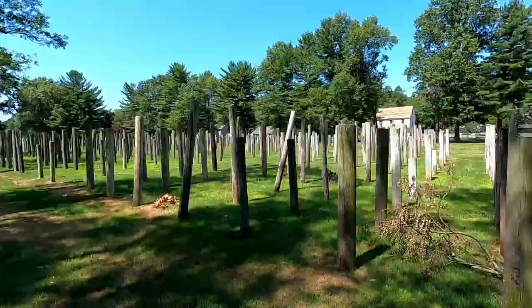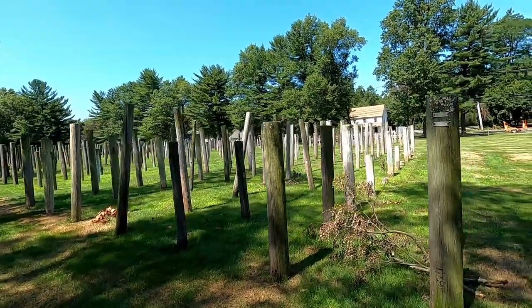So I'm at Highlands Ridge Park here in Chester, and I'm gonna check out something really cool today. This spot was used in the 1920s by AT&T as a testing ground for their telephone poles. It's often referred to as the telephone pole farm. So I'm gonna go check it out. All right, so here we go.